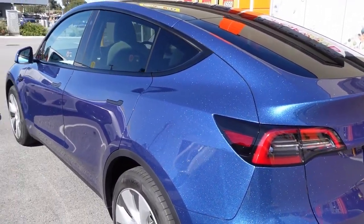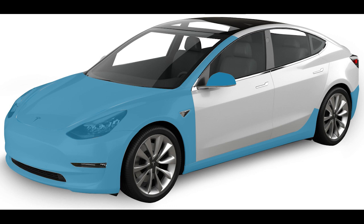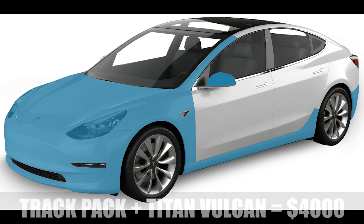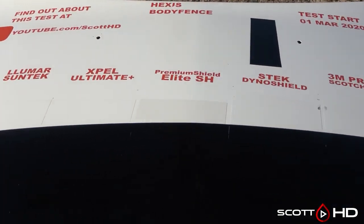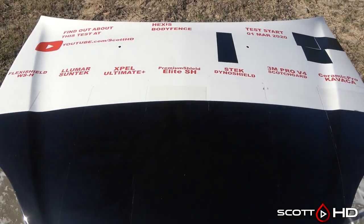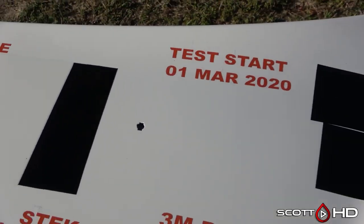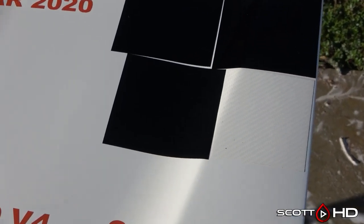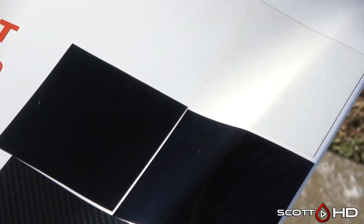So it seemed to us that the best value for money, if we went with the PPF, was to do the track pack and add the ceramic and elastomer Vulcan on top for $4,000. One thing I found with PPF is that there are so many films and different film technologies and a lot of claims from the manufacturers about how long they last, which in most cases is not actually true according to long-term tests. I'll link to a good video below so you can see what I mean.